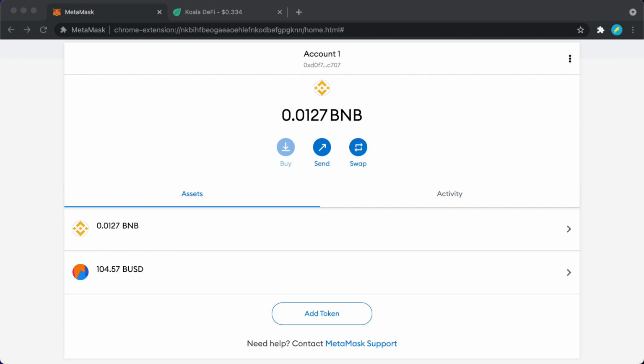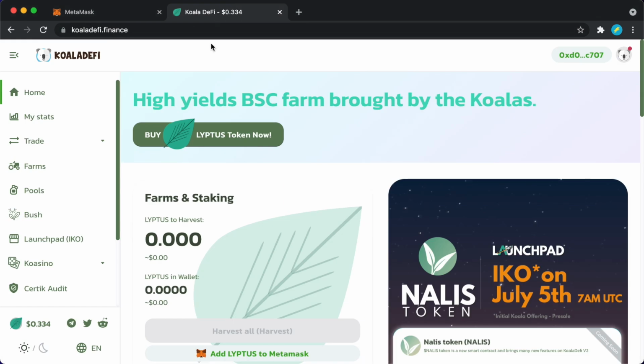Once your MetaMask is all set up, next you want to add some funds. The best way to do this is using the Binance platform to send some BNB to your MetaMask. You can either use BNB or BUSD, but always remember to keep some BNB to pay some gas fees. After that, we can go back to the KoalaDefi platform and we can get our hands on some Liptis.